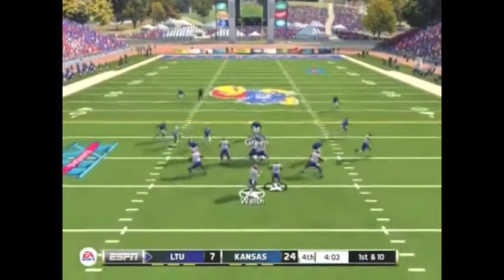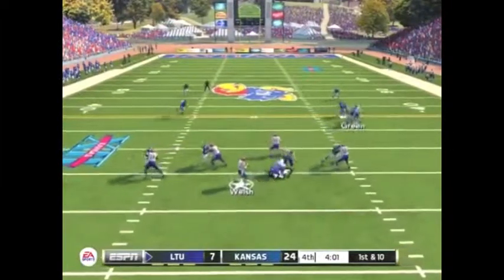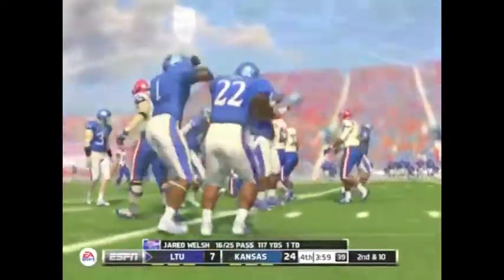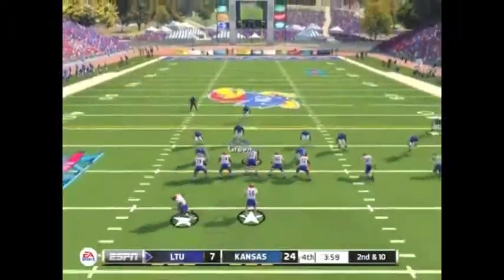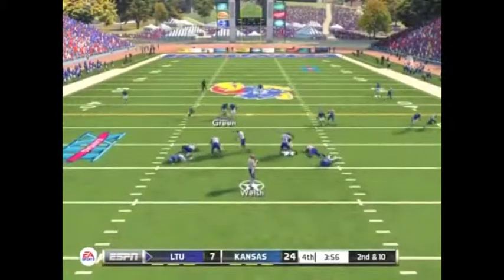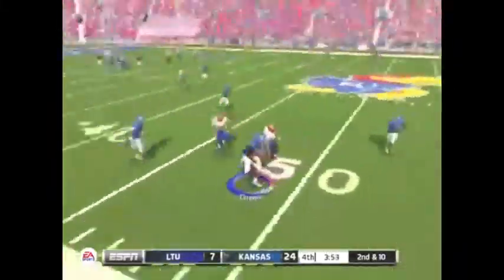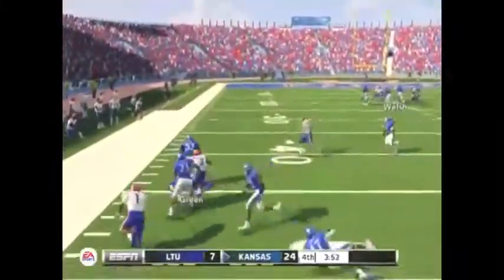The Bulldogs need to get something going here if they want a chance in this game. Welsh throwing over the middle, and it's going to be well defended by Andrew Hicks, shutting down that pass. 2nd and 10 now. Welsh dropping back, looking to his right. He's going to float one up, and it's going to be intercepted by middle linebacker Michael Green.